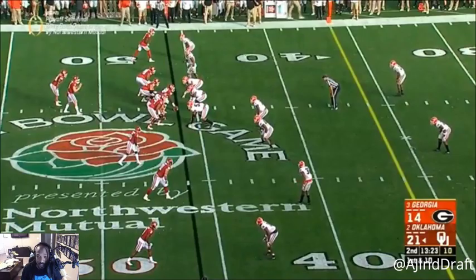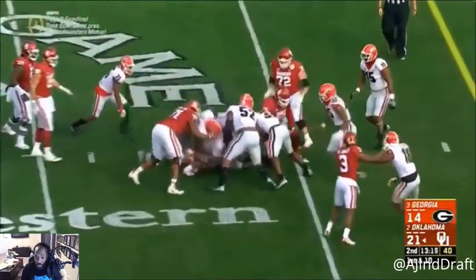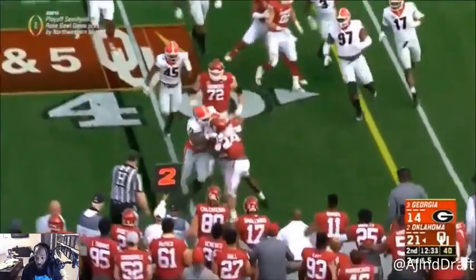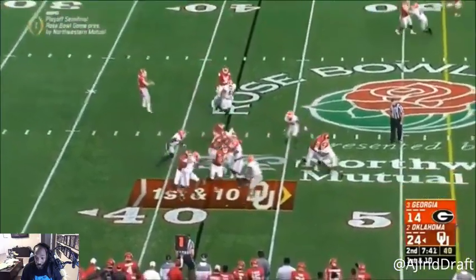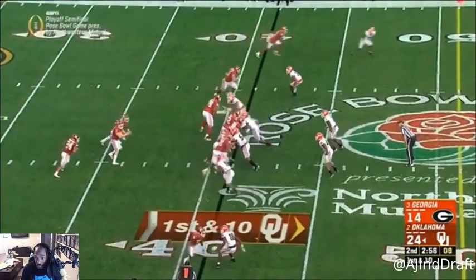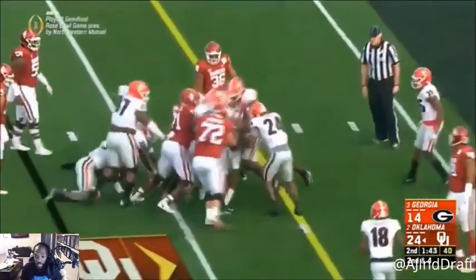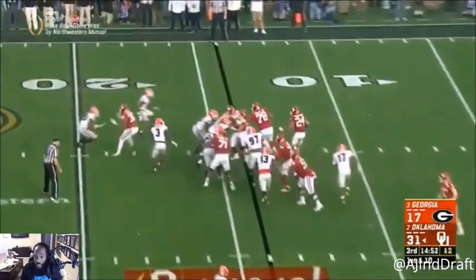I remember this game. This is a lot of wide open runs here, and this is against a good Georgia front. You got some NFL players in this joint, Roquan Smith being one of them. Yeah, I like how at the line of scrimmage, he's gone, man. He's not the type of guy to dance around. He's just hitting it.